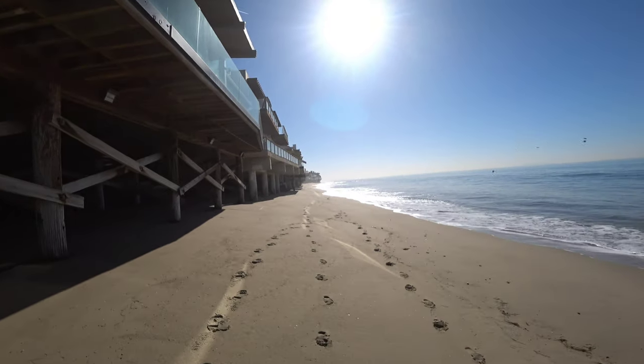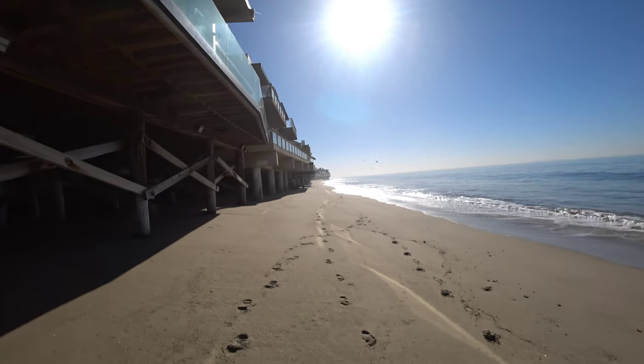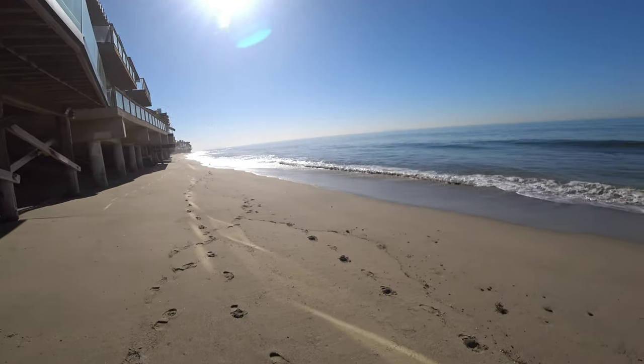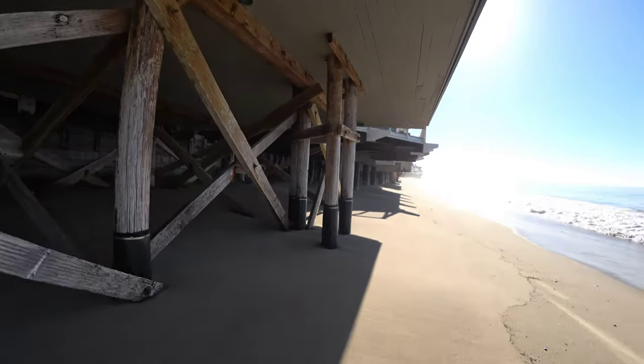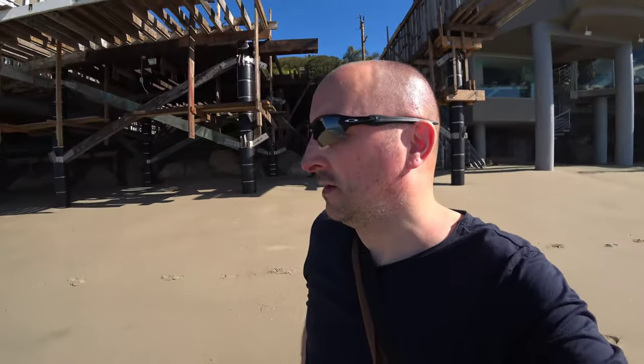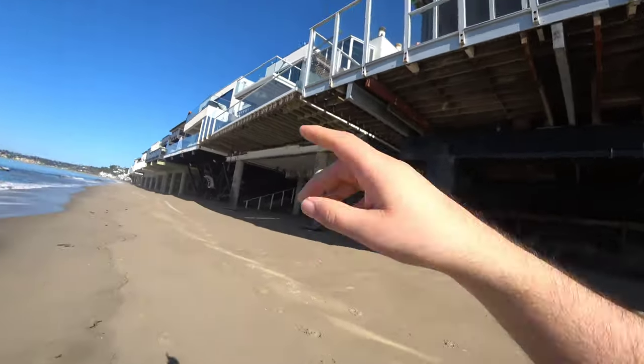The houses are much closer to the sea here. Just realised I walked past it. It's this house over here. Because the sea comes quite close to the house, I'm not sure how much I can see though. This is it.